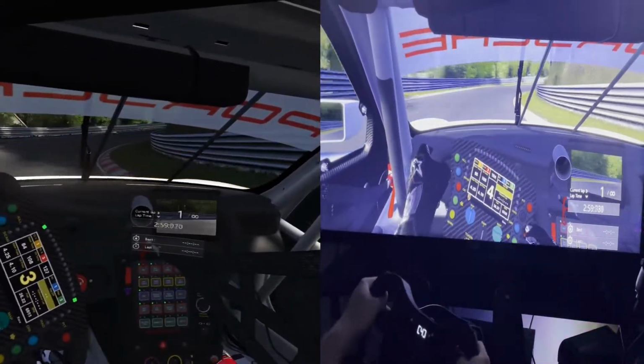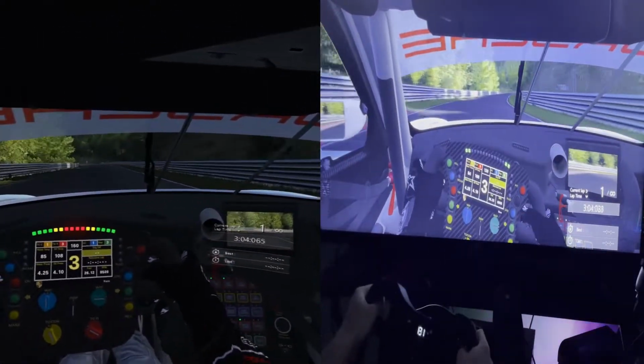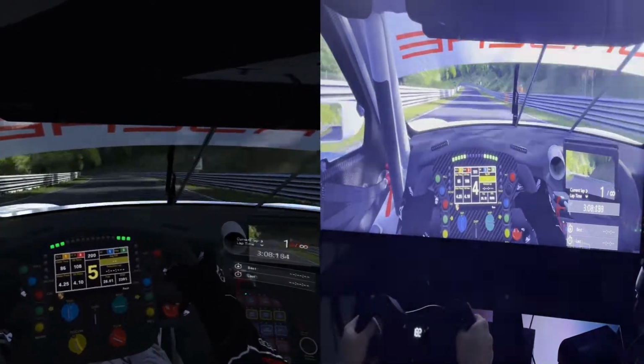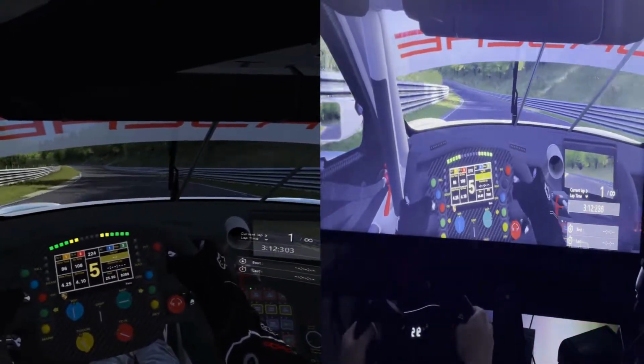looking at the apex, getting the feel of speed, and just the confidence that you have actually being there versus looking at a 2D image. There is some level of confidence that goes into driving there too. So yeah, I'm just gonna let the video play out for now.